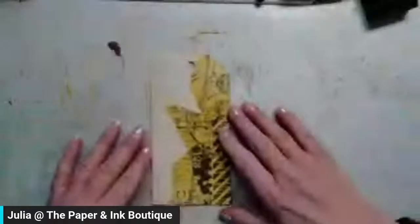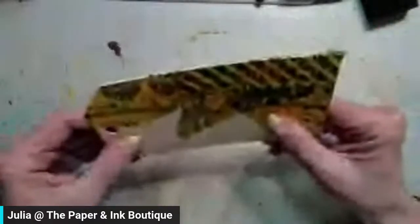Very, very cool. I'm loving this so far. Look at how much that holds up to that wet media. Just slightly a little bit of warping, but hardly anything at all. I am loving that. Now, I didn't put any gesso on this one over top of this. Now, I am going to do it here. So let me just grab my gesso.